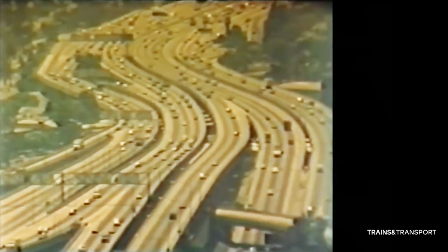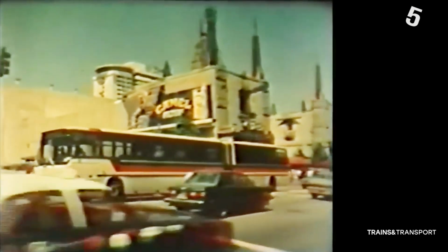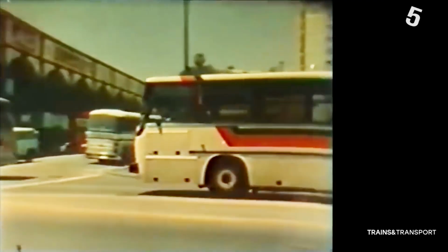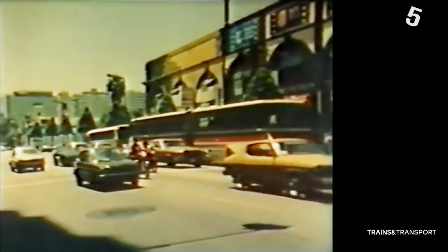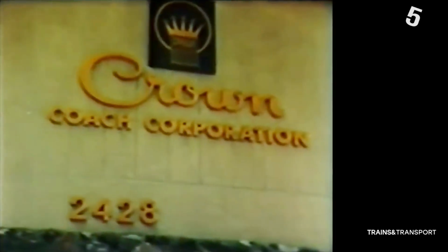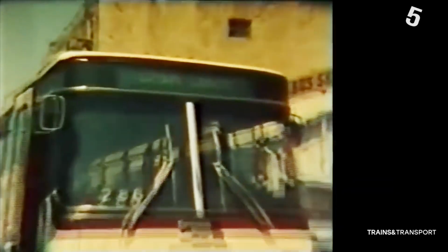A rare overseas Ikarus is on the 5th place in our top 10. In 1978, Ikarus joined forces with a Californian company called Crown Coach Corporation to build an articulated bus called Crown 286 specifically for the US. The new bus was equipped with the most powerful diesel engine ever installed on the 200 series, a Cummins developing 290 horsepower with an automatic transmission by Allison. The buses were equipped with a Detroit diesel engine for the Canadian market.